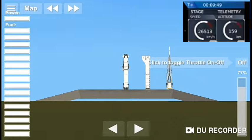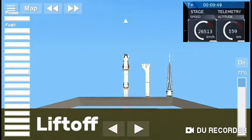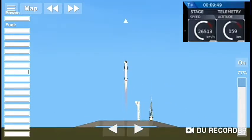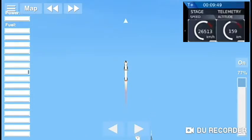8, 7, 6, 5, 4, 3, 2, 1, 0. We have liftoff of the Falcon. Falcon clear the tower. Copy, Bird.